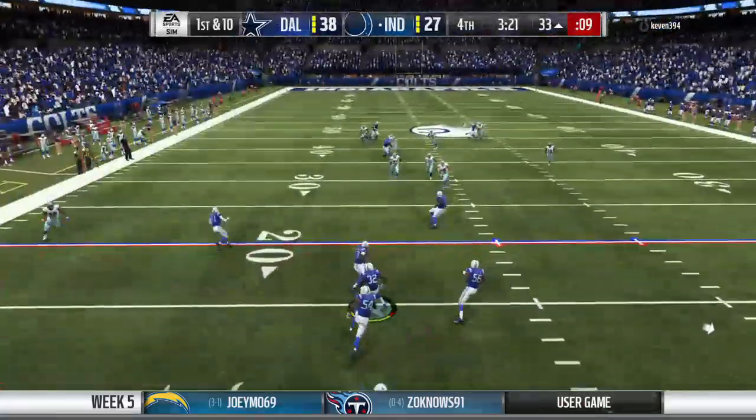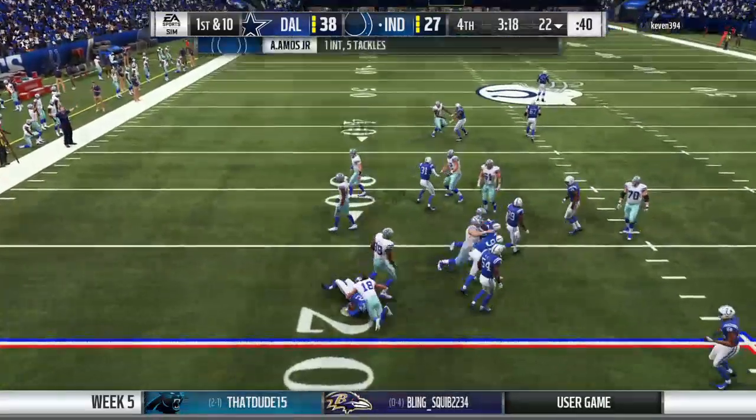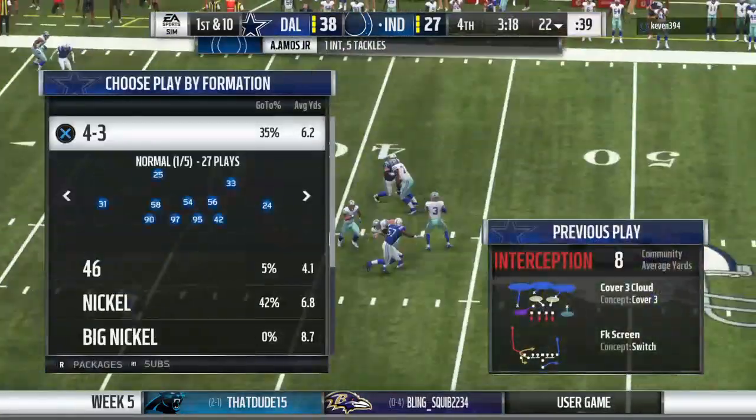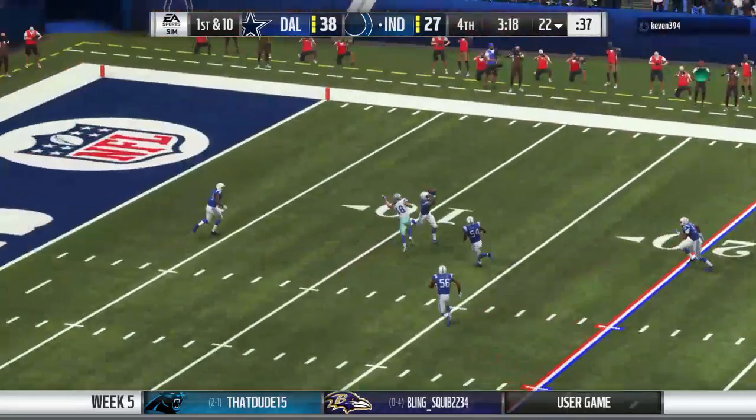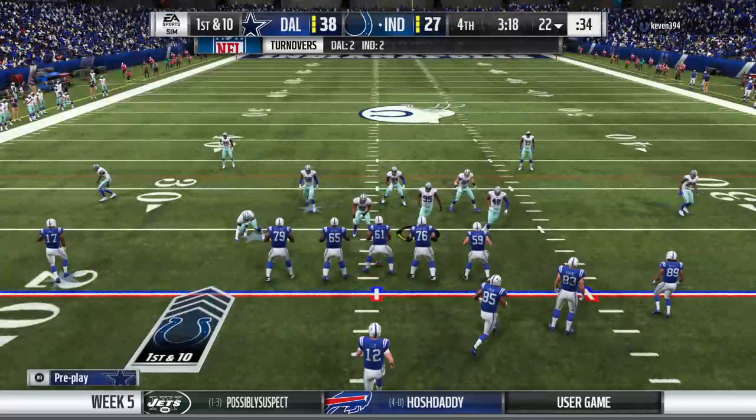And intercepted. Maybe the turning point they need. Adrian Amos with a pick. And this one will be brought back to the 22. Just a little bit of a rough stretch. 6 interceptions now in these last 2 weeks combined.